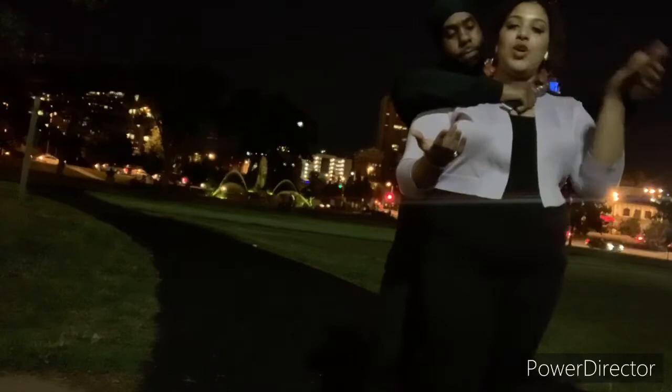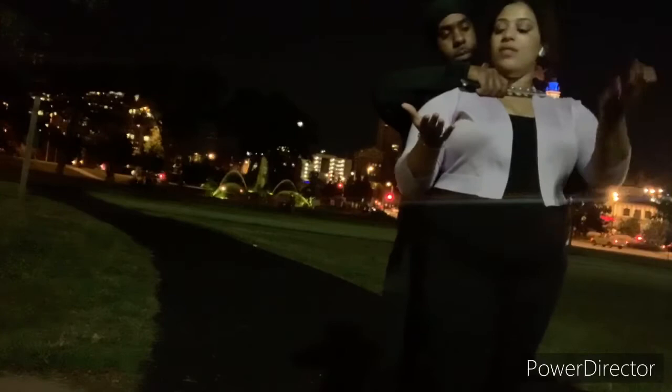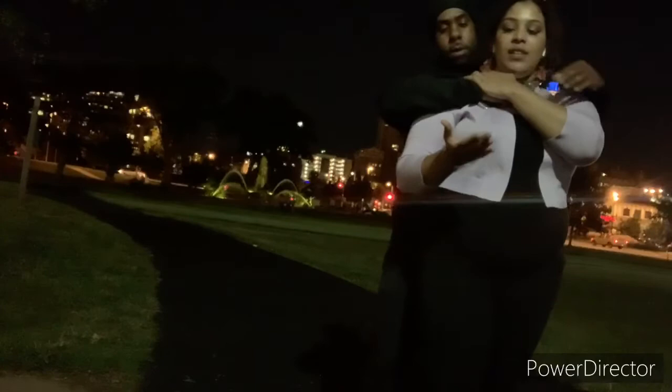So I'm going to show them slowly. As he's putting the knife to my neck, immediately I would put my left hand, both of them, at the same time, but I'm going to show you where the position is. Left hand over the wrist, right here, and right hand over the forearm. So again, we're going to do it one more time.